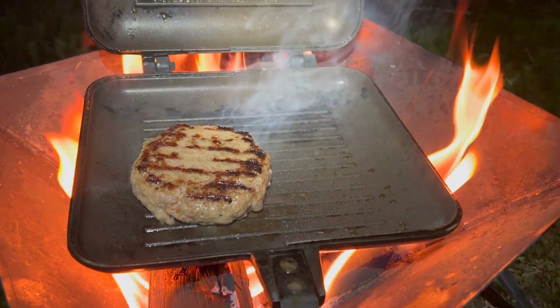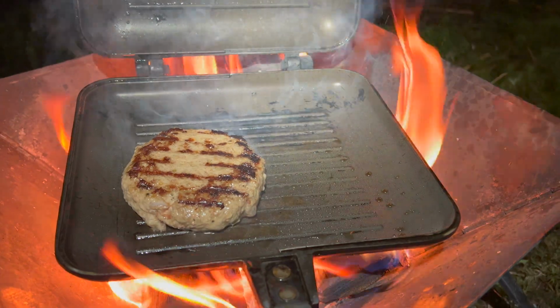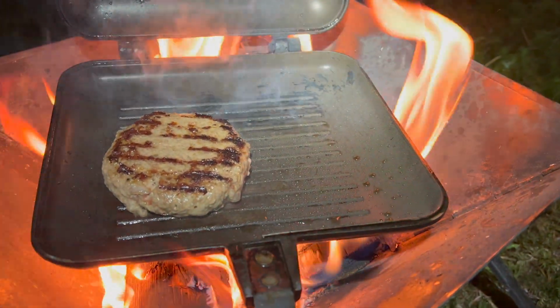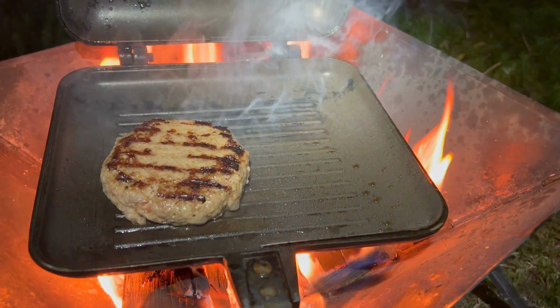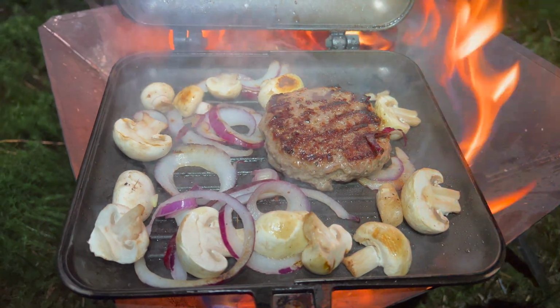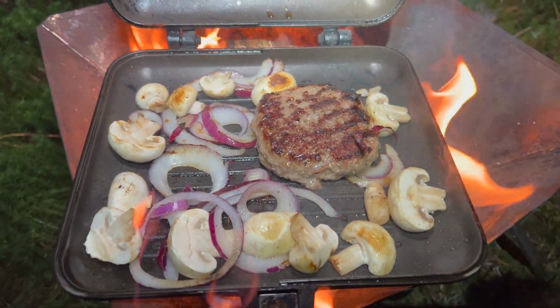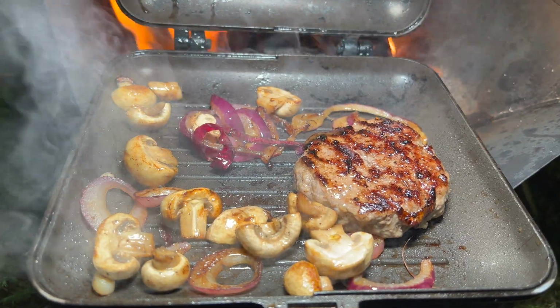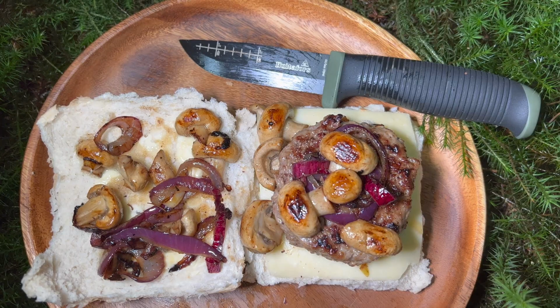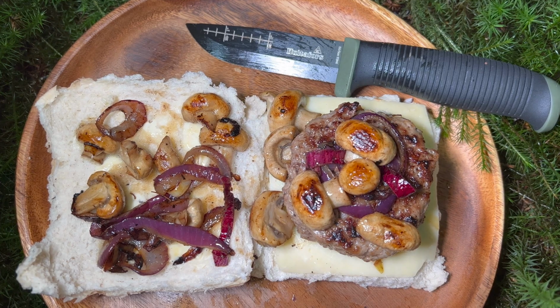That's a quarter-pounder on there, so I'll get that seared off, then we'll get the mushrooms and the onions and add them in as well. And I've got a couple of rolls there with a couple of slices of cheese in it, so I've got a quarter-pound cheeseburger by the time I'm finished. Well, that's that ready. Get that dished up then out. There you go, quarter-pound cheeseburger with red onions and mushrooms.